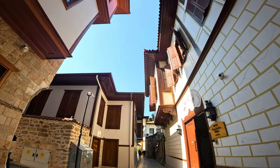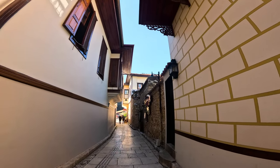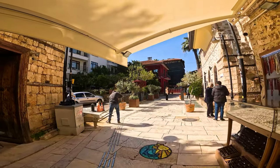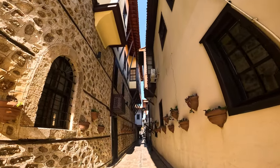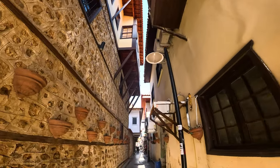Such incredible Ottoman architecture. Incredible how close together these buildings come up there. Antalya is Turkey's fifth most populous city and the fourth most visited city in the entire world, behind only Istanbul, London, and Dubai, which is pretty impressive.